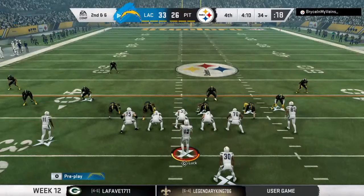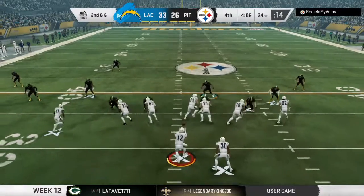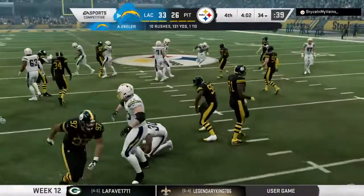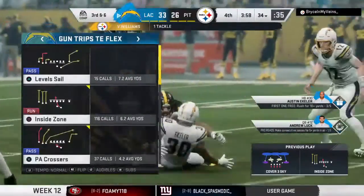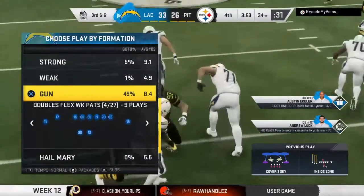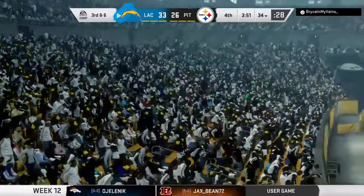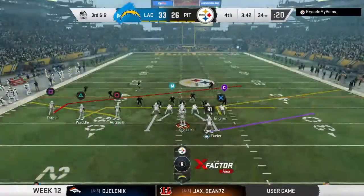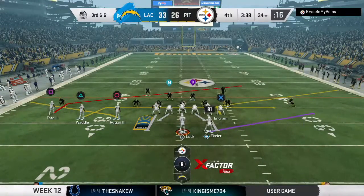Following the pickup of 4, here's 2nd and 6. It's Eckler again. And for one of the few times here today, this run's not going to go anywhere. No gain on the play there, so they're left with a 3rd down and 6. One of the bigger plays in the game thus far. The crowd getting into it as we come up on a big 3rd down.